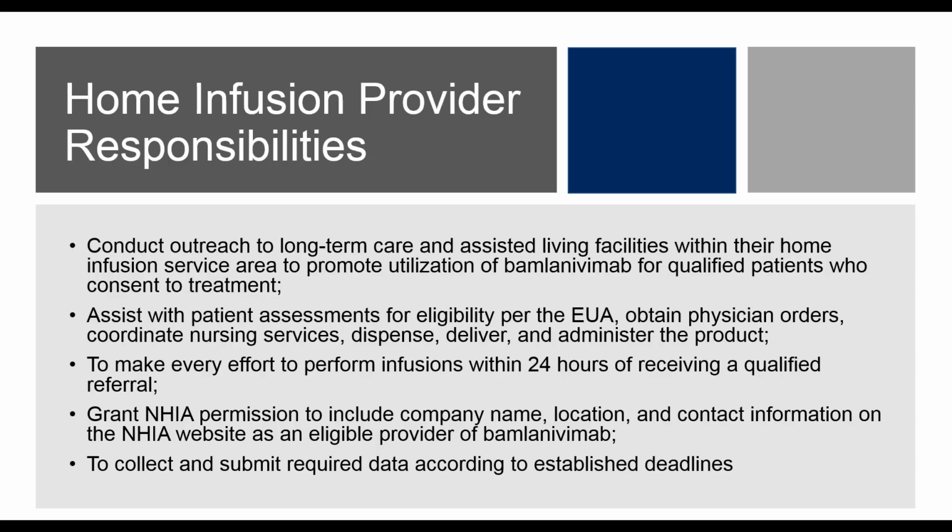From a home infusion provider standpoint, some of the things we ask of you is obviously if you are allocated product to really work to try to get that product into patients that are at high risk and qualify that are living in long-term care facilities or assisted living facilities in your service area. So that obviously will take some effort, and we are also trying to work with other partners of NHIA to get the word out to the SNFs that this is an eligible program that they could hopefully participate in as well. Obviously, you're doing everything I just talked about in terms of assessments for eligibility and coordinating the care.